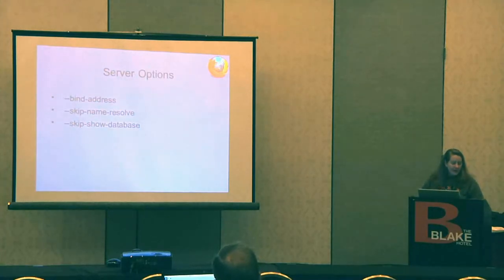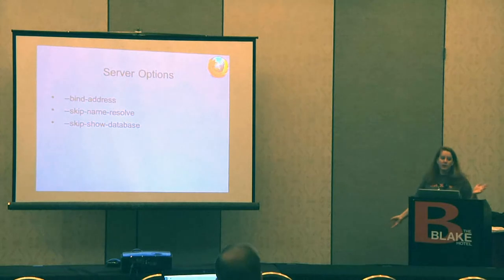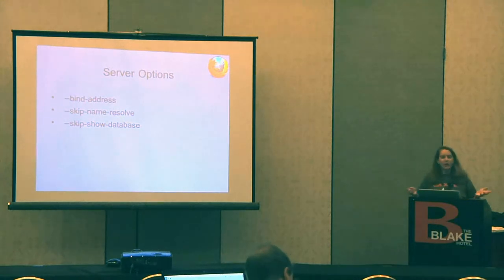Server options, bind address. So by default, MySQL will listen on TCP port 3306 on all of the IP addresses on your machine, whether it's 127.0.0.1 or if you have 70 different IP addresses. You can use --bind-address to give it a comma-separated list of IPs or host names to listen on. So you might say, well, we have support.mozilla.com and addons.mozilla.com, but we only want it to listen on support.mozilla.com, that IP address. You can do that.